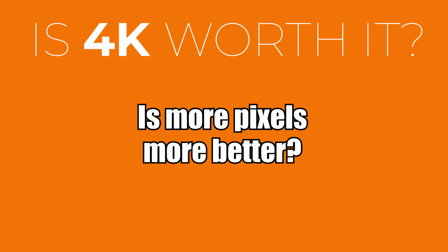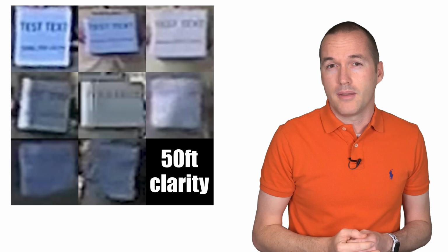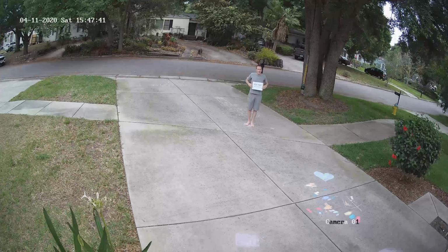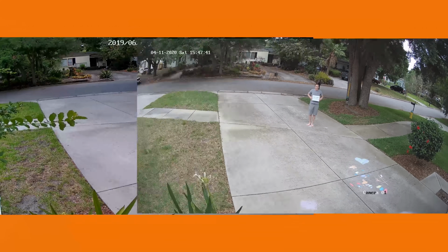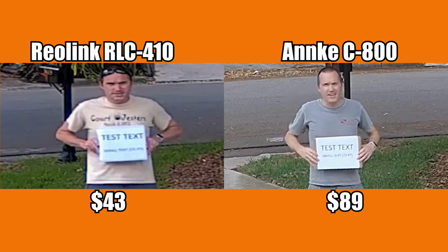The last question to answer is whether the increased file size and price is justified by increased image quality associated with 4K cameras. Comparing footage from my previous video to this one tells a pretty convincing story. The Reolink RLC410 produced this image from 25 feet, and when compared to the same image taken with the 4K Anki, not only is the field of view significantly wider, but in general the image is crisper and the text is more legible. So it really comes down to a question of price.